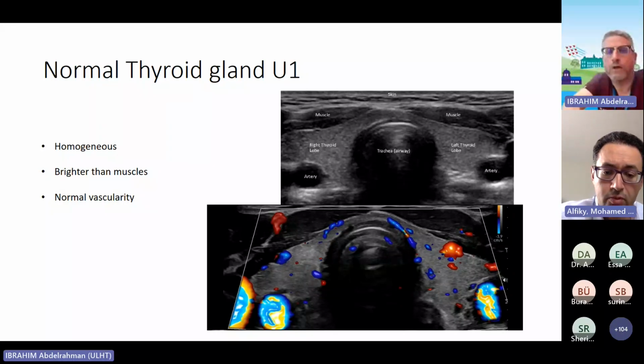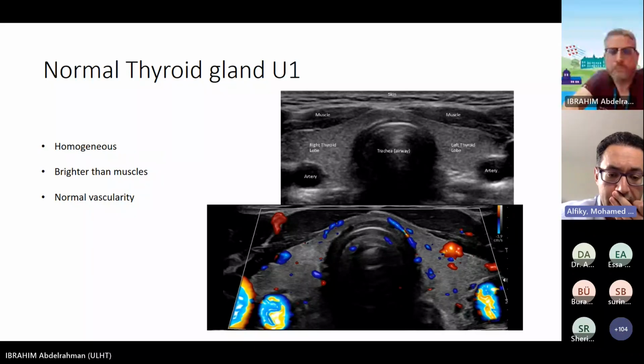And when you apply the Doppler mode, you can see the vascularity. You can see it's nicely there, and there's no increase in the vascularity. It just corresponds to the thyroid vessels, and you can see the brightness in the carotid artery. And lateral to this is the internal jugular vein.